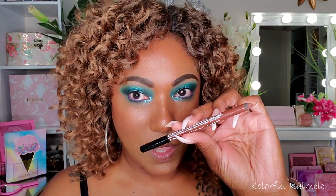So I'm just going to go in with a brown lip liner from NYX. And then we're going to try out this new lip gloss that I got in my BoxyCharm. Very, very pretty color. Not sure how I feel about it with this particular lip liner shade. Maybe something a little darker I might prefer, but it's going to work today. Very pretty. I like it.